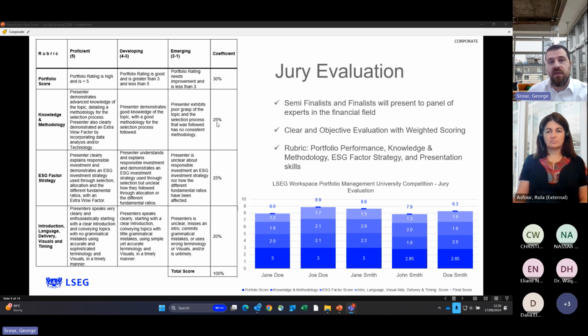So the semifinalists and the finalists will then be evaluated by a panel of jury from our company, from external, from banks, from some of our clients that we work with. The students will present to them about their portfolio. So we want to know, why did they select what they selected? What was the thinking behind it? Why did they choose a specific sector? What ESG strategy they had? Did they have one? Did they not have one?